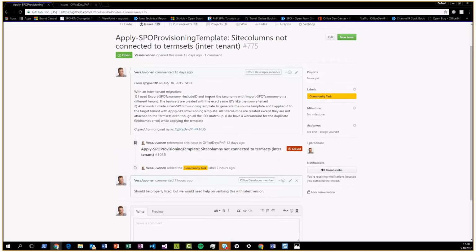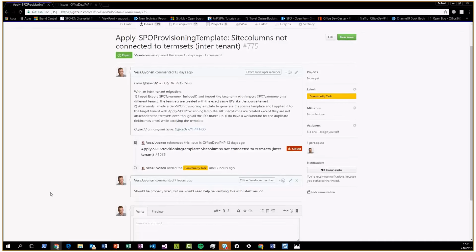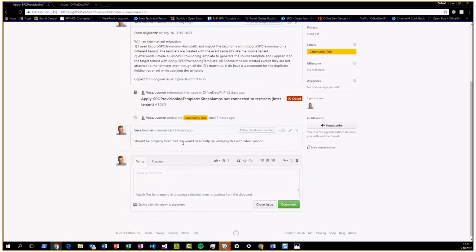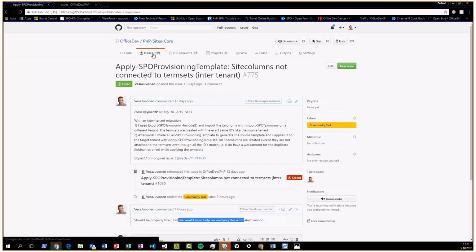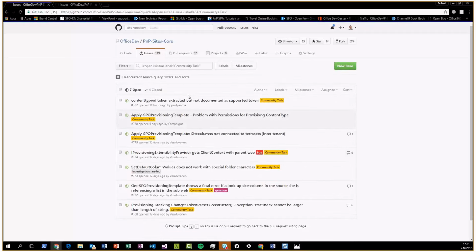This particular issue, as an example, should absolutely be already fixed because we've been working on the taxonomy field and taxonomy field association, but we're not actually 100% sure. There are so many actions and things happening within the team that we would like to have community assistance for validating some of the issues. So it has been tagged with the community task and with a comment saying it should be properly fixed, but it would need help verifying this with the latest version. So if people go to the issue list and filter down the labels to community tasks, we can see those which have been ranked as ones where we would need some assistance.